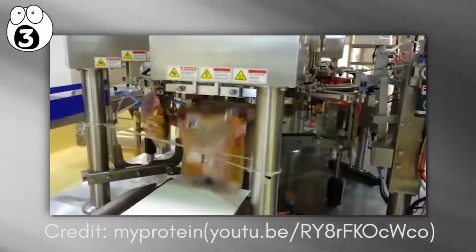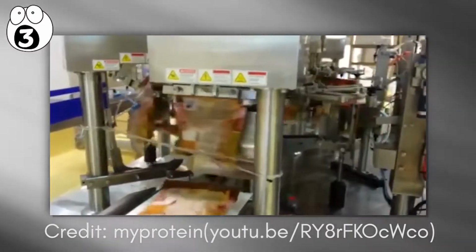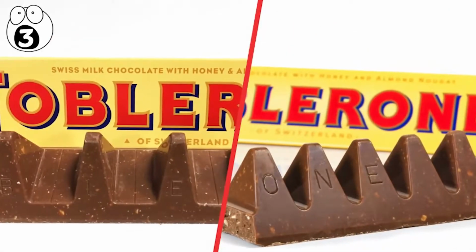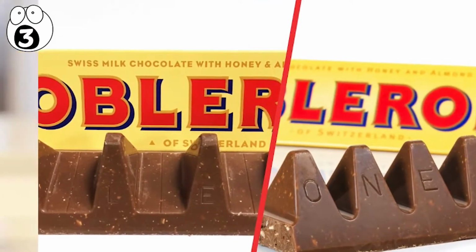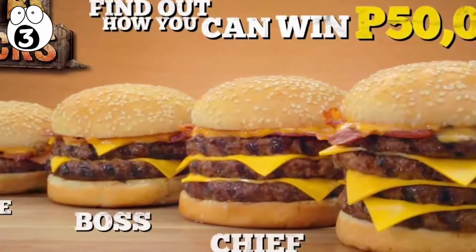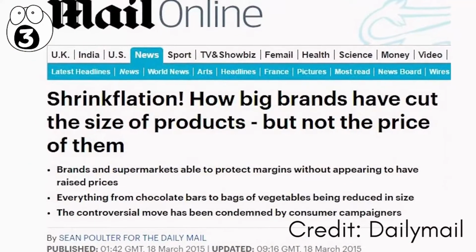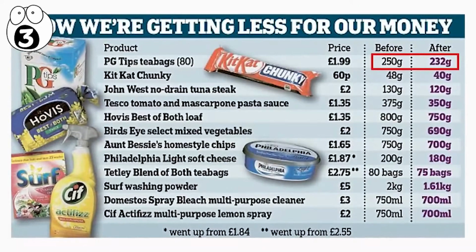In other words, companies realize that reducing portion sizes instead of increasing the price makes the products seem more competitive, which is why Toblerone even recently changed the design of their bars. Outrageous. Everything from crackers to burgers have also experienced a reduction, as discovered by the Daily Mail when they found out that between 2011 and 2012, some brands had cut down their sizes anywhere from 6 to 12%.